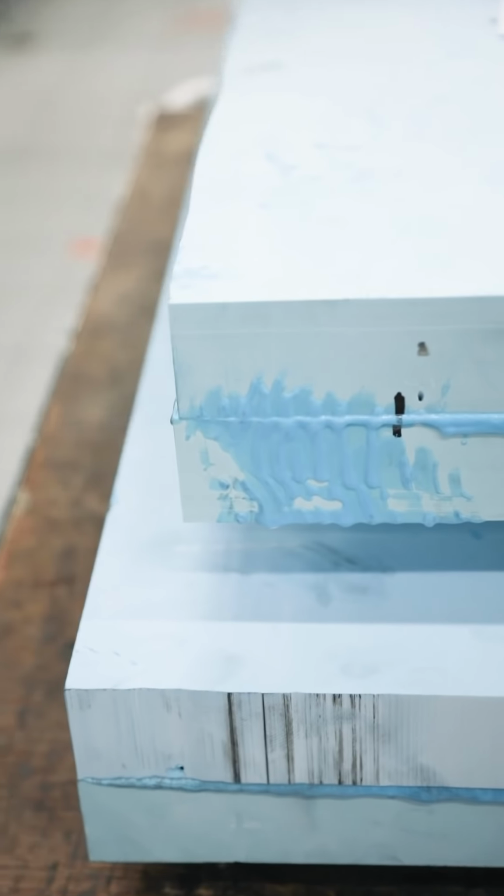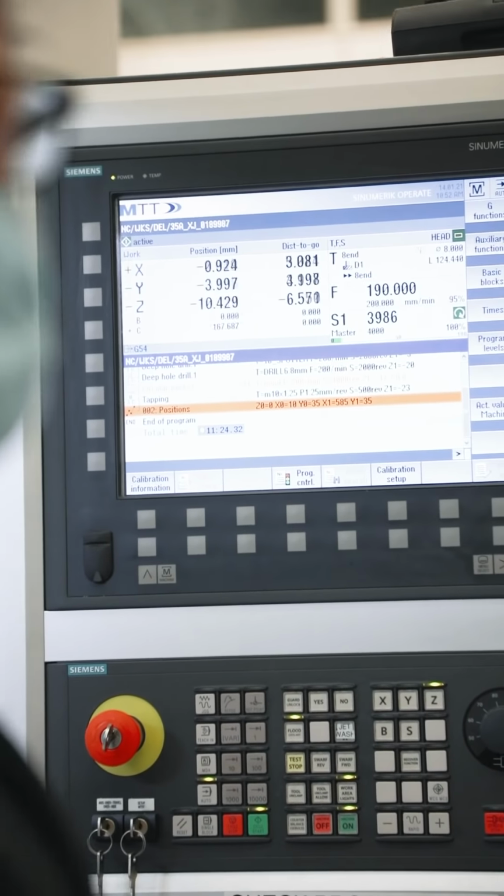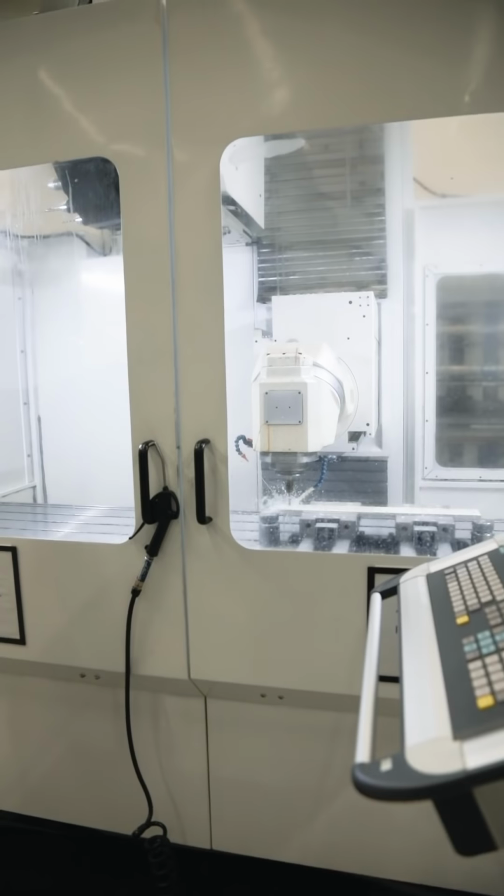And here you see pattern block being glued together to then be final machined into a bonding jig. This is typical of the work that happens in this department and at this time of year, because as finished components are made in the factory and our supply chain, they all converge and need bonding together. So this is another good example of versatility.